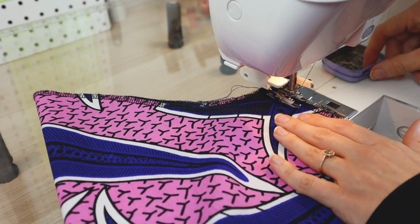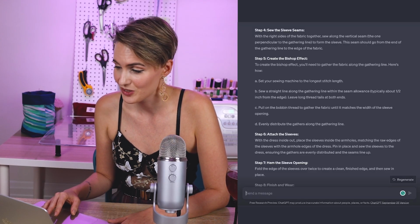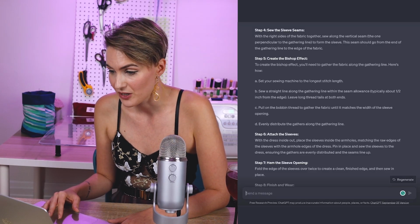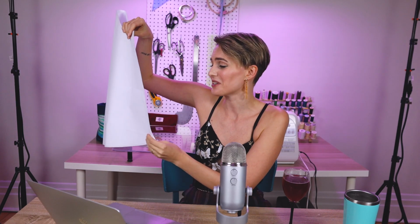With the right sides of the fabric together, sew along the vertical seam, the one perpendicular, that word doesn't work today, of the gathering line to the edge of the fabric. What? I don't know what they mean with that, but this is the seam. Basically a normal seam on a sleeve.